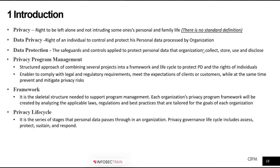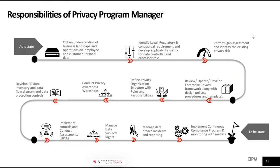So what is a privacy life cycle? These are the different stages that the personal data passes through in an organization, right? So the privacy governance life cycle includes assess, protect, sustain, and respond. We will look at those elements in a short while.